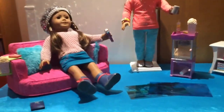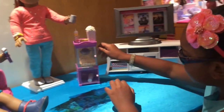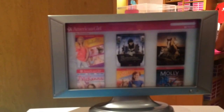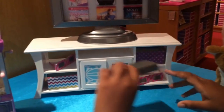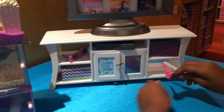This is just the best. Yeah, they even have the coffee. They have, look, and it actually has the real American Girl Doll movie, and all the accessories. It has the DVD player. It has the 3D glasses.